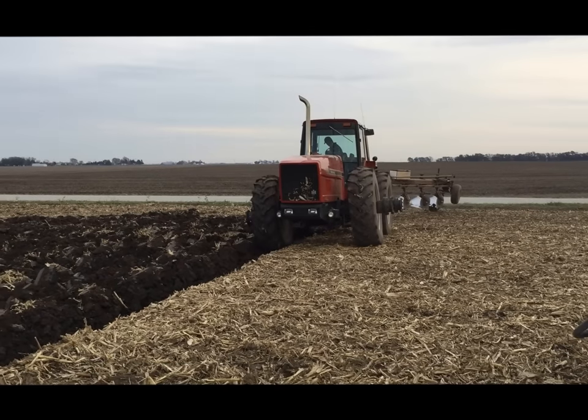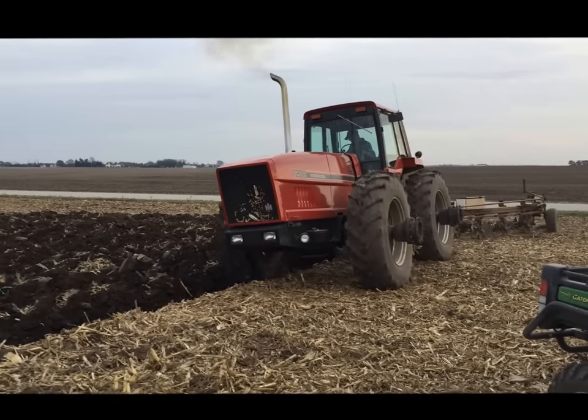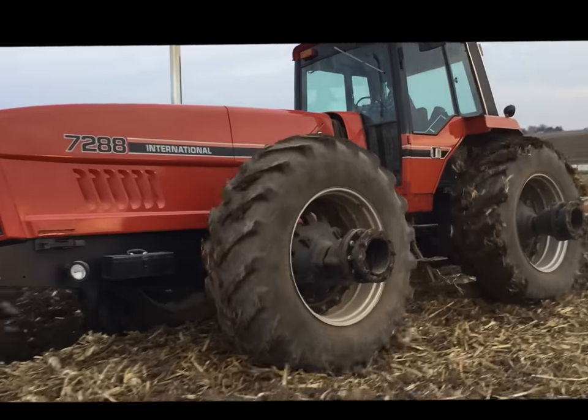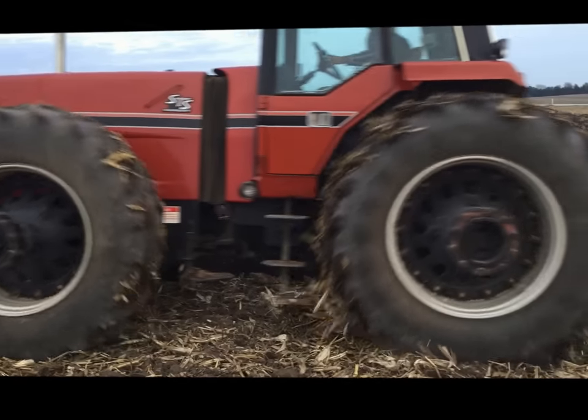Another final look at the 7288 here. Really, really sharp tractor right there.